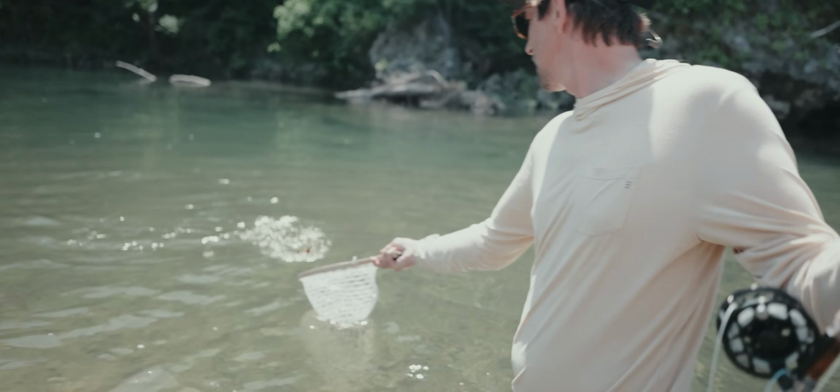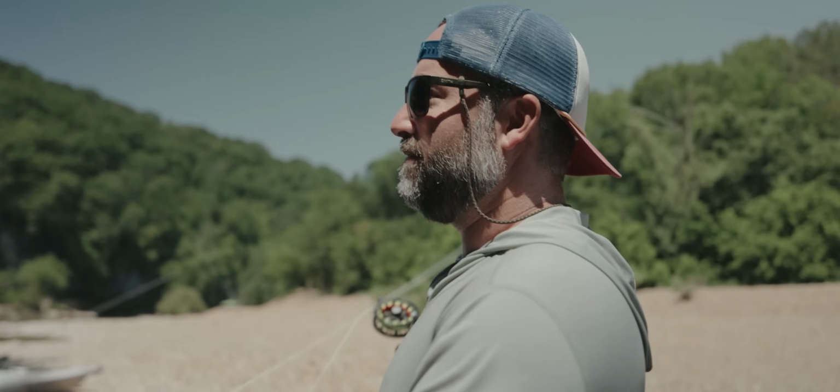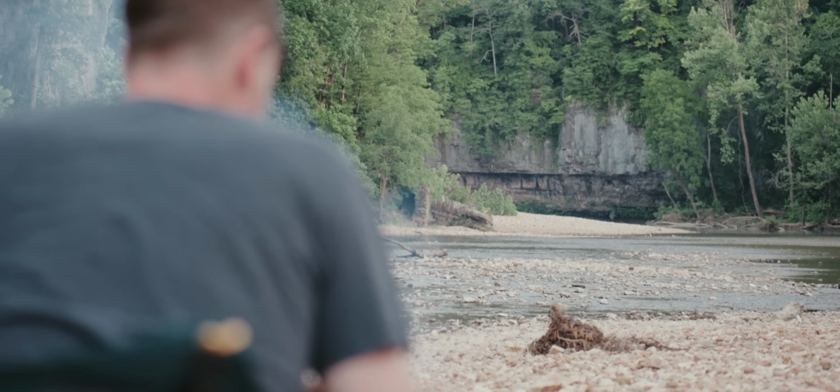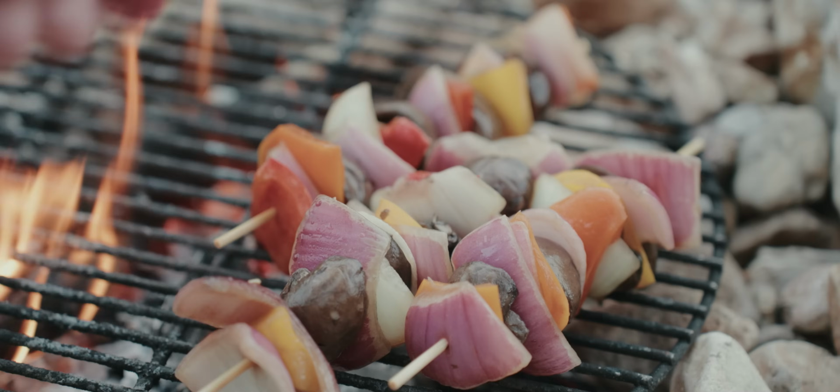We're doing 2 nights overall on the river, this river and Current. We just finished our first night. The water's down low a little bit. It's crystal clear, which is beautiful, but made the fishing a little tough. Tougher to fool fish and they can see you coming from a mile away.